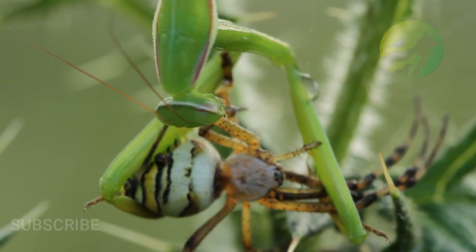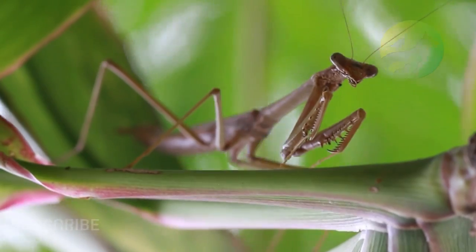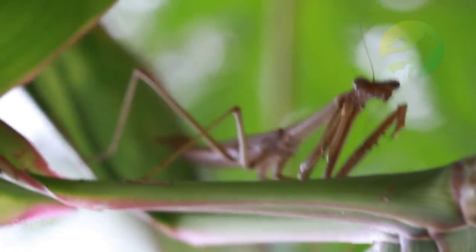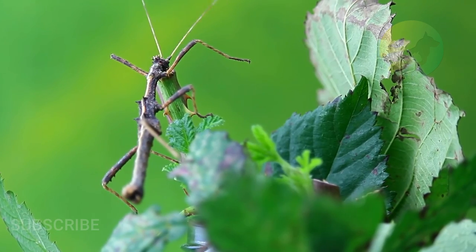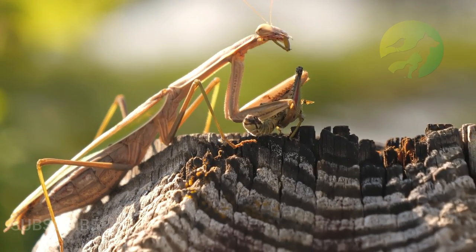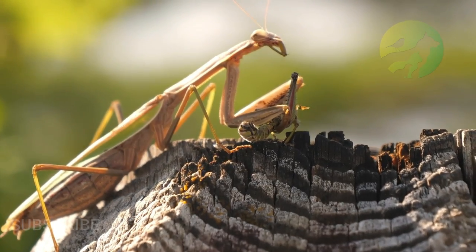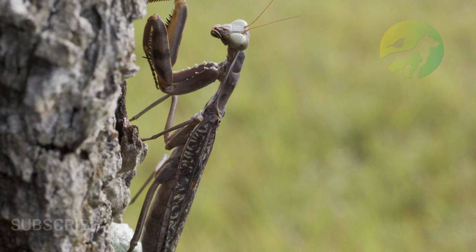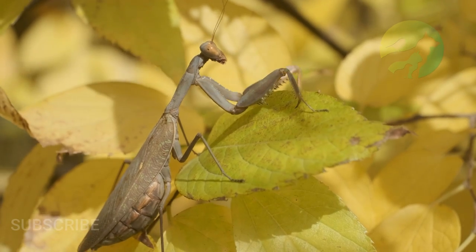Praying mantis scientific classification. Kingdom: Animalia. Phylum: Arthropoda. Class: Insecta. Order: Mantodea. Family: Mantidae. Praying mantis conservation status: Not listed. Praying mantis locations: Africa, Asia, Central America, Europe, North America, Oceania, South America.